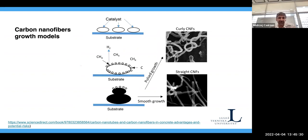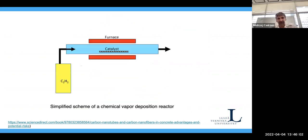About carbon nanofibers, the approach is quite similar. There are different types. It can be pulsated growth and smooth growth, and then you get a quite curvy morphology in one case and a more straight morphology in the other. So by choosing the growth mechanism and the process parameters, you can regulate what kind of nanofibers or nanotubes you will produce. And of course, the shape and the diameter will affect the properties of the binder matrix in which those materials will be incorporated.